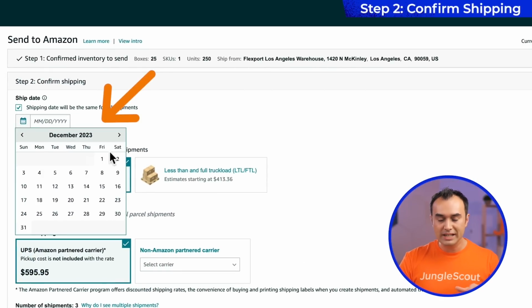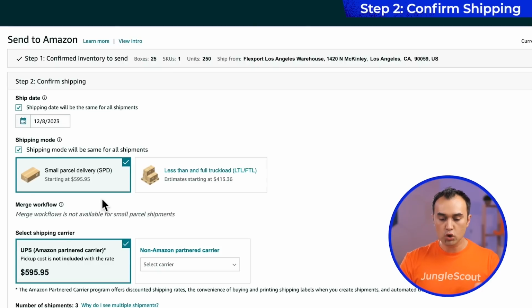This is the date that you expect your supplier to hand your inventory to the carrier. But don't worry too much about getting this exactly right. This date just helps Amazon prepare to receive your inventory. Next up, select your shipping mode.